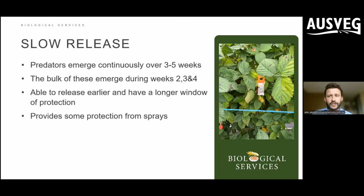And also, because we've got a little colony in that sachet, there is some protection from contact sprays. So if you do a release and then you find a week or two later you do need to spray for another pest, well, you're not getting contact of that chemical on the entire population. You will still have a population in that sachet which is protected and can begin to emerge again.